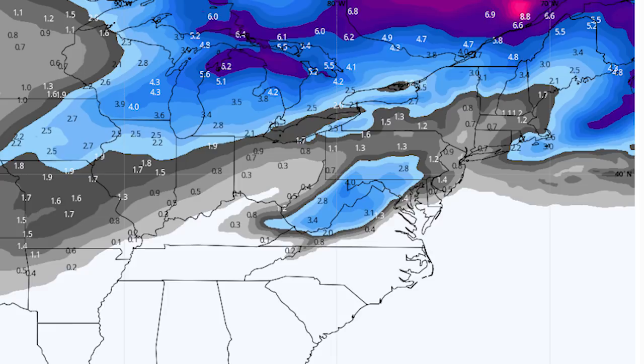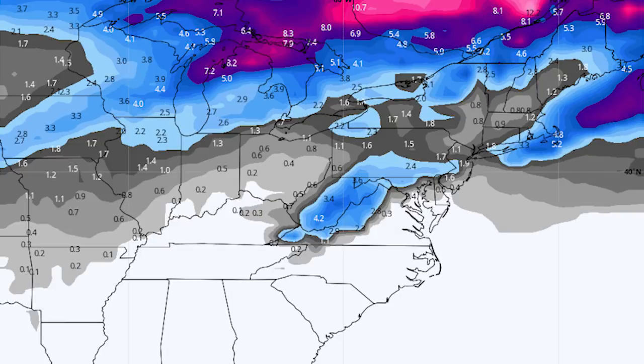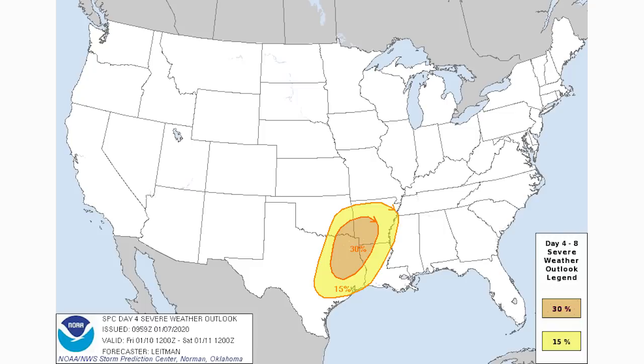But I wanted to show this because the ensemble models on the European here, and also our GFS that I'm showing right now, are much further north than all the operational models, which usually means that there is a chance that this one will trend north. So again, we're going to continue to watch that, and I've made plenty of disclaimers throughout this video about that possibility.